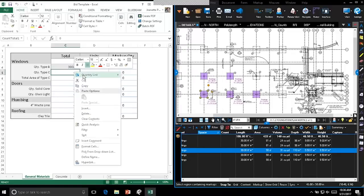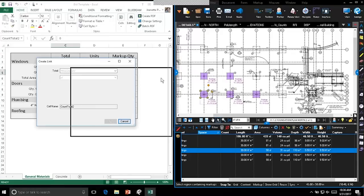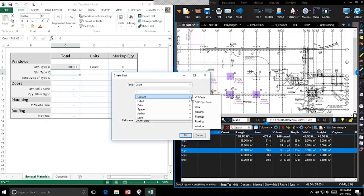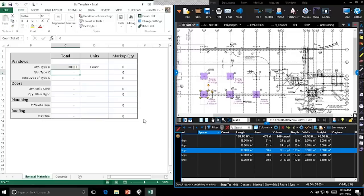So again, if I right click in here and say quantity link, create, first choose the count of, and it gives me the subject of window. Then I want to place the label of type C. So you can continue to do this for your entire bid template. And once you've created that link, you now can keep working or update your sheets as you go.